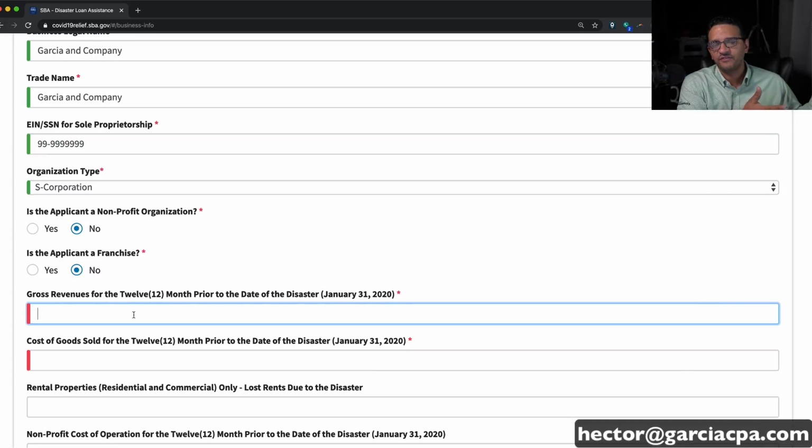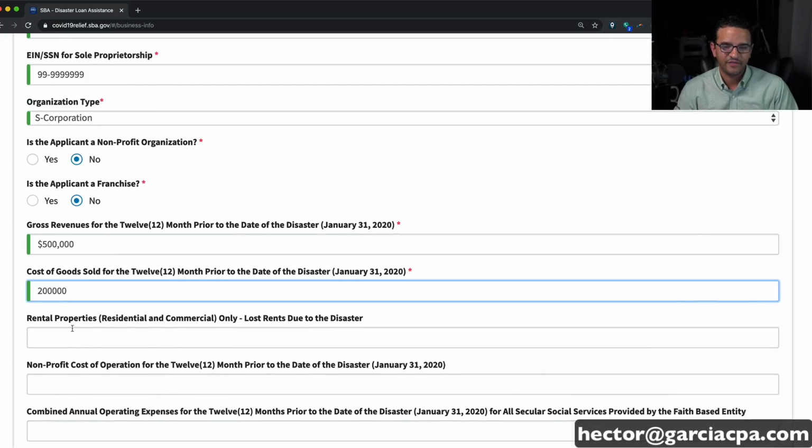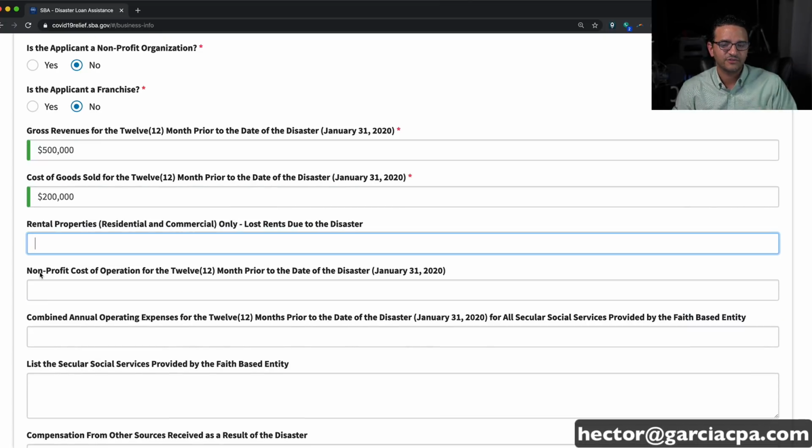And you can use the information from the tax return if your tax return is filed already. If you don't know these numbers, let's say mine is $500,000, you should ask your accountant. You should get support from your accountant. Then cost of goods sold for the same period would be your direct expenses, such as subcontractors, materials, product that you're selling. I'll get this from my tax return or from my QuickBooks system, and the number is 200,000. So I got 500,000 in sales, 200,000 in cost of goods sold.